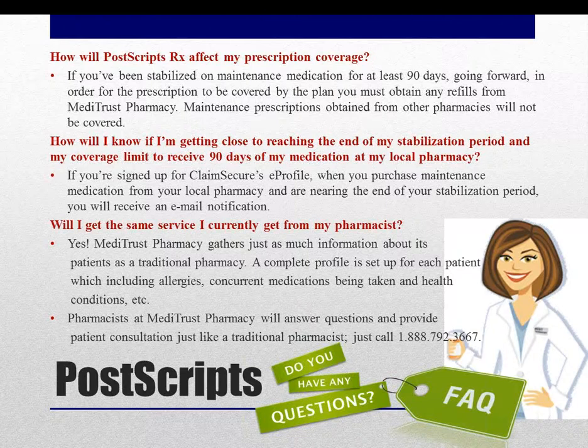Will I get the same service I currently get from my pharmacist? Yes, MediTrust Pharmacy gathers just as much information about its patients as a traditional pharmacist. A complete profile is set up for each patient that includes allergies, concurrent medications being taken, and health conditions. Pharmacists at MediTrust Pharmacy will answer questions and provide patient counseling just like a traditional pharmacist. You can call them if you have any questions at 1-888-792-3667.